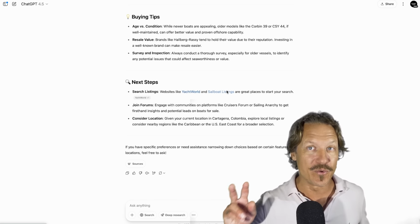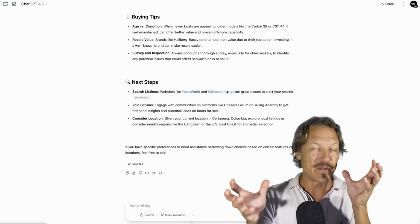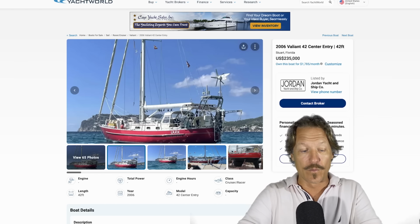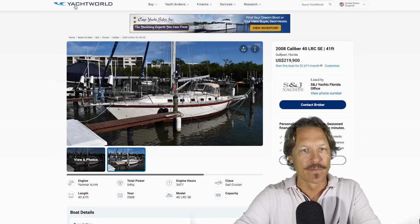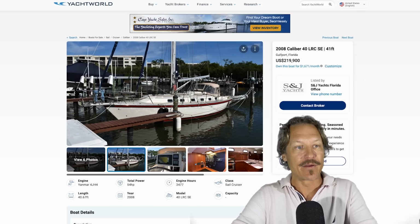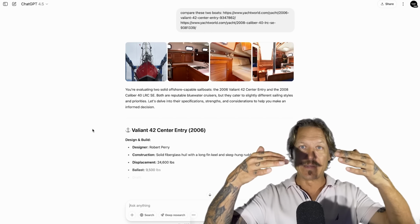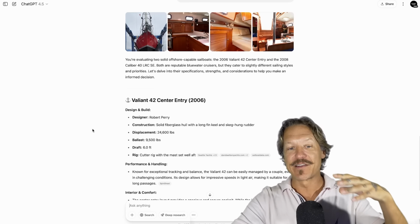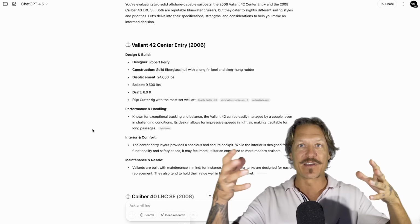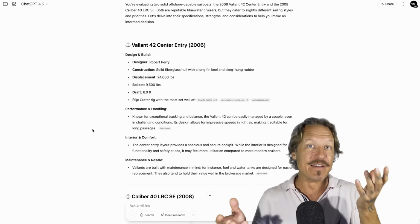The second really cool thing is you can do comparative analysis if you've got 2 boats on your list that you really want to see which boat is better. So we're going to actually use 2 of the boats that we found in the original search. We're going to use this Valiant 42, and we're going to use this Caliber 40 LRC, which stands for Long Range Cruiser. Now it comes up with a detailed description and summary of the boat. The designer gives you the numbers, and then it'll give you a synopsis at the end. Which one's better for this, which one's better for that, how they differ.